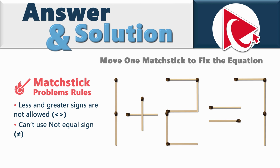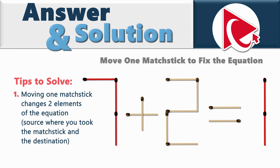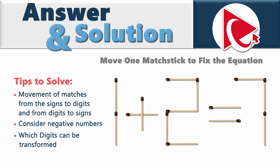Let's look at the tips on how you can actually solve this challenge. Let's look at the two most important things. Number one is that moving one matchstick changes two elements of the equation: the source, where you took the matchstick from, and the destination. To solve it effectively, you need to envision the potential rearrangement of matchsticks and how they might alter the equation. There are three important rules there. Consider movement of matchsticks from the signs to digits and from the digits to signs. Consider negative numbers. And last but not least, consider which digits can be transformed.